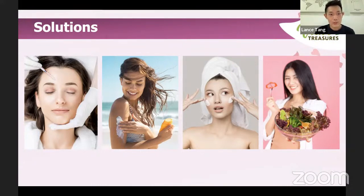We can use very good skincare product. We can use safe skincare product, which is effective also. But at the same time, we always emphasize how to replenish enough nutrients from the inside. Okay, so this is what we call the beauty diet. Of course, when we talk about beauty diet, it seems like fitness also. How consistent can we commit to this beauty diet?